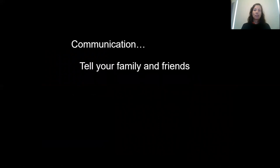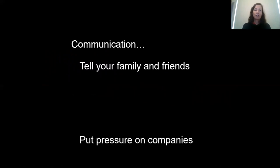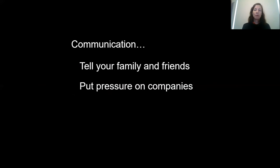It's also important to communicate. So tell your family and friends what you know and what they can do to help. Put pressure on companies. Let them know what matters to you. And talk to governments. So you could send a letter straight to the top, send a letter to Scott Morrison, or you could send one to your local member, your state member, or federal member, and tell them what's important to you.